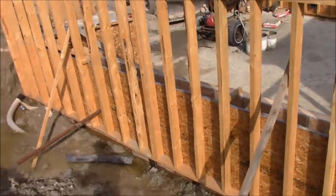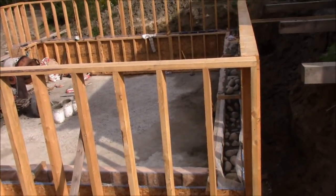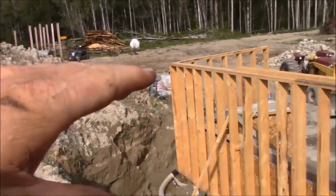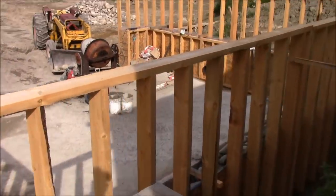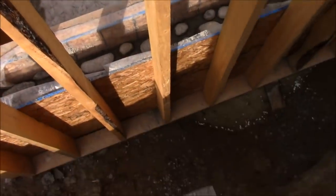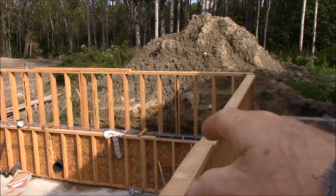And here, I can't really set the mixer up here, though, because this is lower than the wall right now. It's lower by a couple feet. So I'd have to set that mixer up fairly high to get the concrete to flow down into the forms. Even over here, sure, I could walk out to here and pour it in here, but how about all the way around?